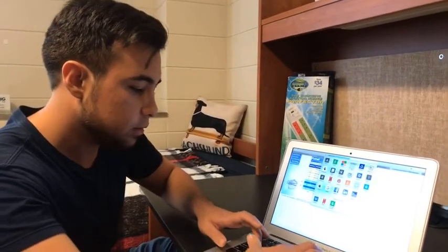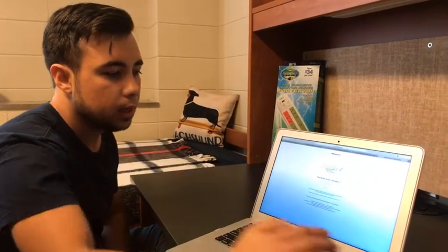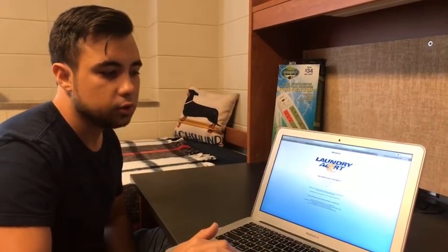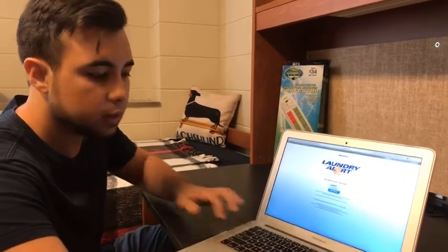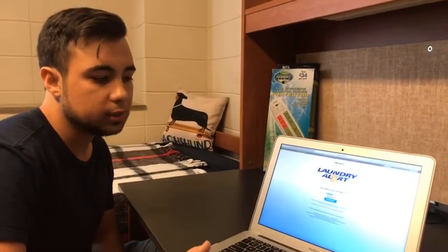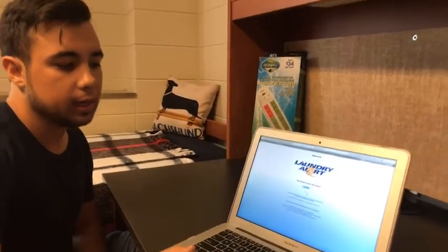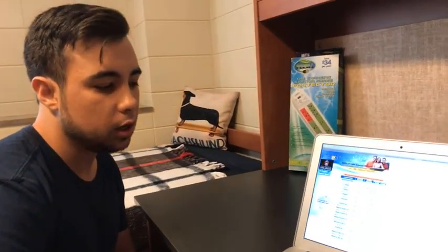Yeah, so let me show you how it works. Let's go back so that you can see how it's going to look the first time you log in. You will go to laundryalert.com, and once you go to the website, it's going to ask for a password to sign in. The password for the University of Arkansas is Razorbacks, so you type Razorbacks right here, hit sign in, and then you'll get a list of all the buildings on campus.